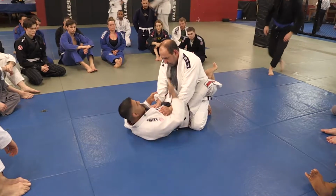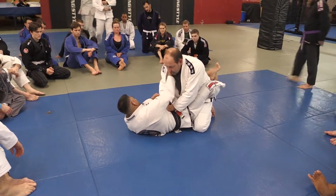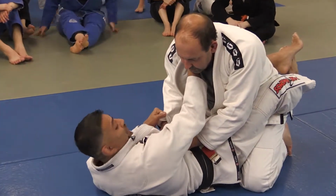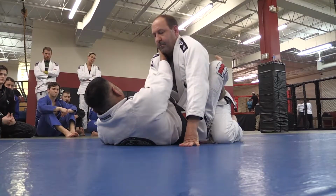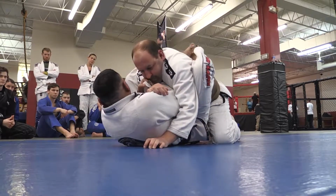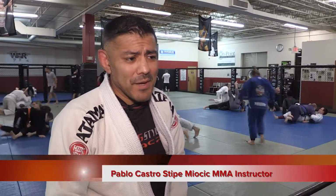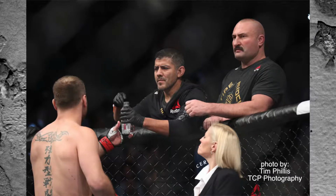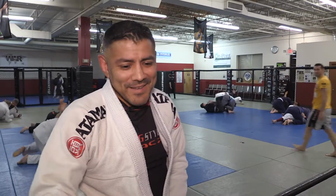Sleeve control, right? Cross collar. The cross collar makes him think that there might be a choke, and if he doesn't respect it, then we have the choke. Like Pablo Castro, a champion himself in Brazilian Jiu-Jitsu. Also, I am Stipe Miocic's grappling instructor in the MMA team, as well as all of Strong Style. And I guess that's my night job, the day job of magistrate for Cleveland Municipal Court.